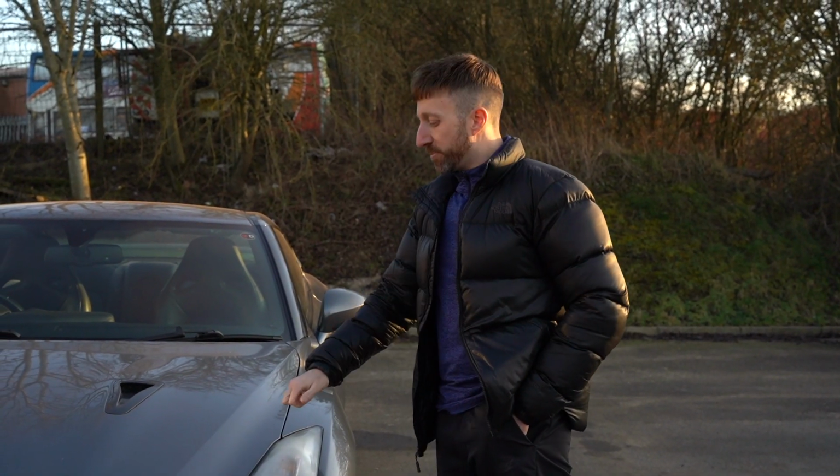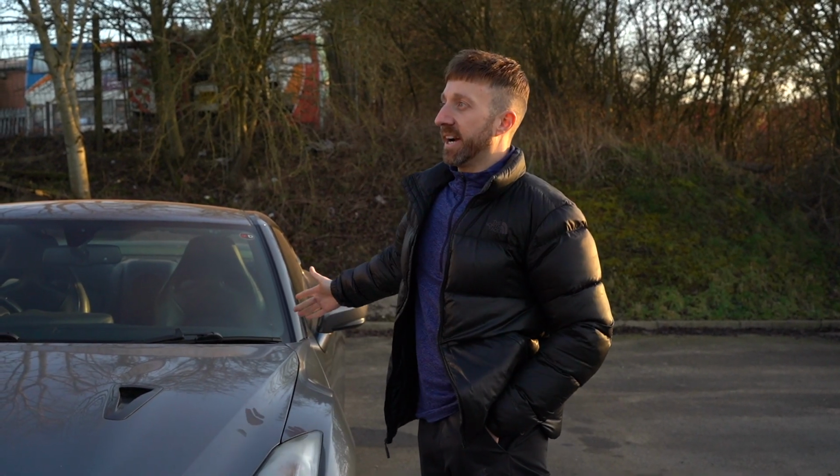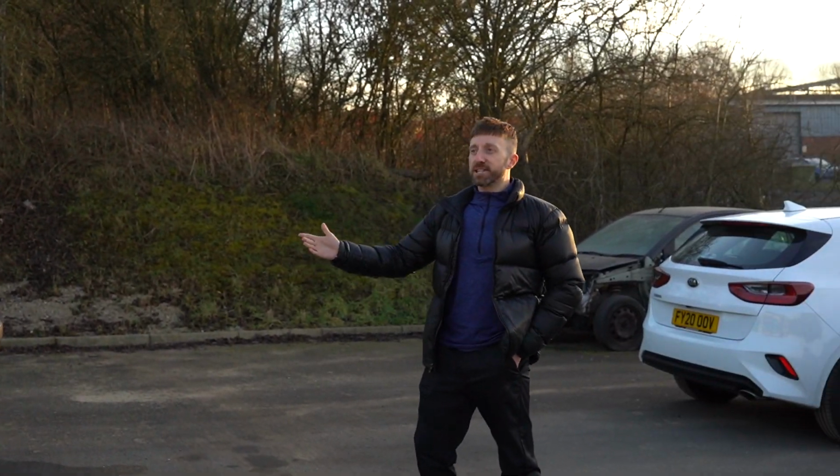You could go and smash probably a lot of supercars out there on the road in this. Yeah. You can take the family out. I mean, there's loads of things going for it, isn't there?